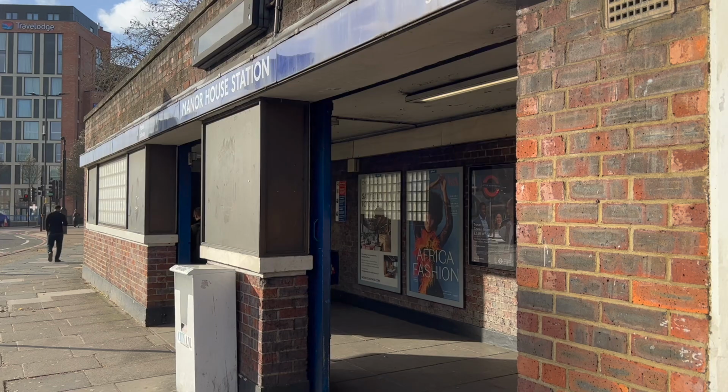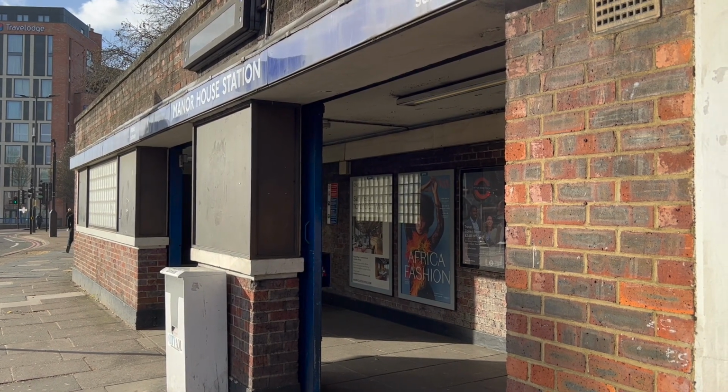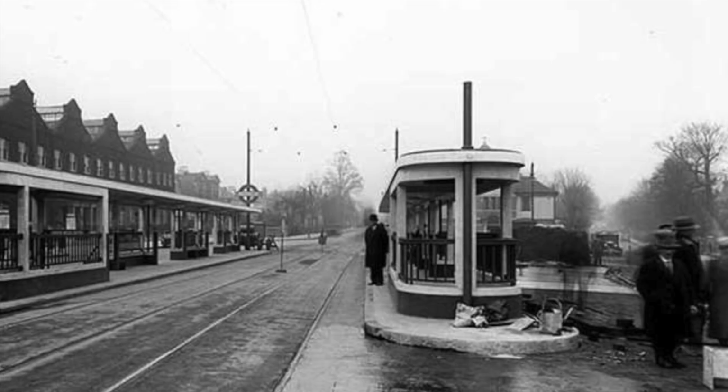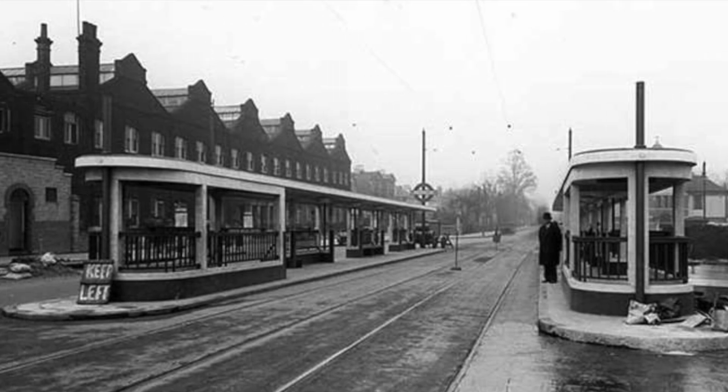Holden also had to incorporate a tram station into his design. The one above-ground building at Manor House was actually built as a tram and bus shelter. There used to be two other shelters in the centre of the road and on the opposite side.